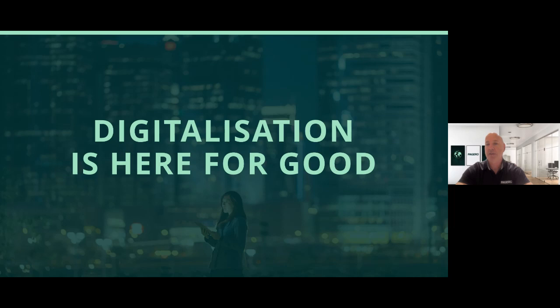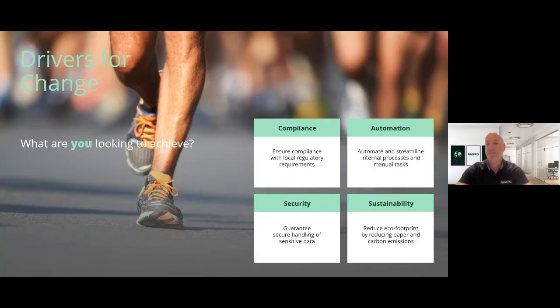So now I'm going to touch a little bit on digitalization. And first, I thought it worth talking about what are the key drivers, what are the conversations that we continue to have with customers in market and our partners around this shift to e-invoice. And here are summing up the 4 key areas that we find often businesses are focused on and what are the drivers when moving. So first, compliance.